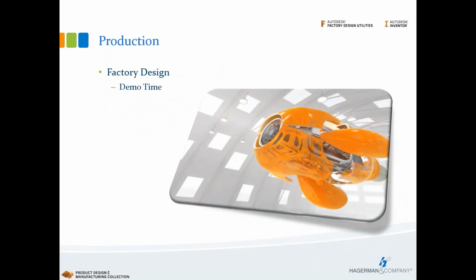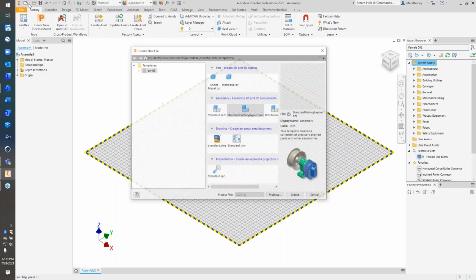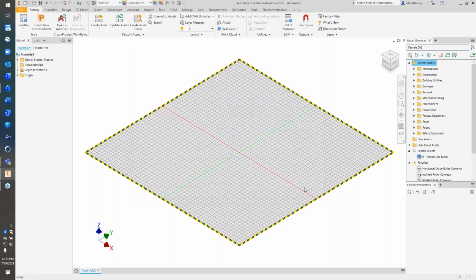All right, so now let's flip over here and take a look at some of the factory utilities. So here inside of Inventor, I've started a new factory layout. Once you have the factory utilities installed, inside the templates you have your own standard factory templates that you can adjust, you can modify, you can create your own, or you can use the defaults. So we're just going to start with a blank factory template here, and we have an asset browser, and it has different categories over here.